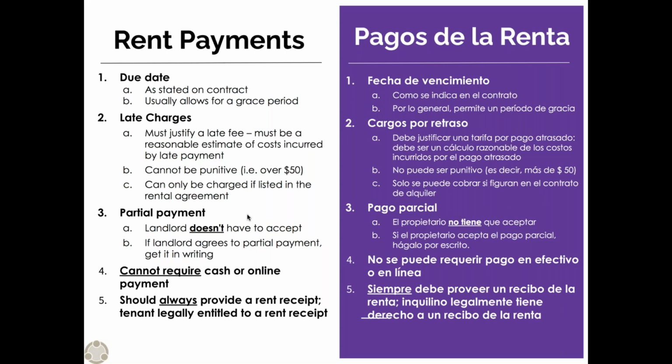So for example, I'm a property owner and I depend on my tenant's rent in order to pay my mortgage. If I don't pay my mortgage, then I get a late fee on my mortgage, and then I can pass that late fee on to my tenant because I have a late fee due to their non-payment. That is a justified late fee. A punitive late fee is just because you paid your rent late and I want to charge you money, and that's not allowed. So just something to know.